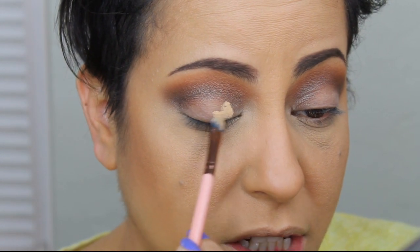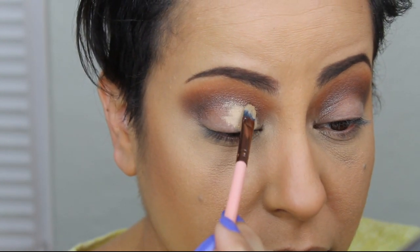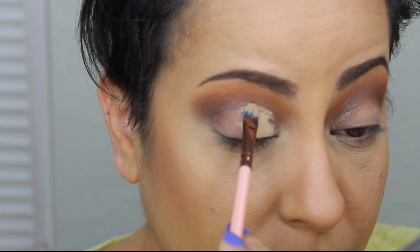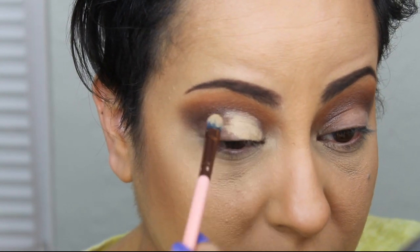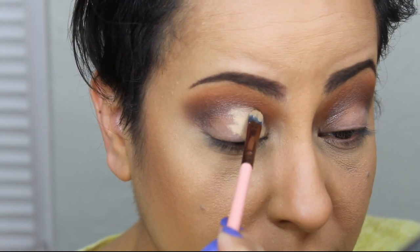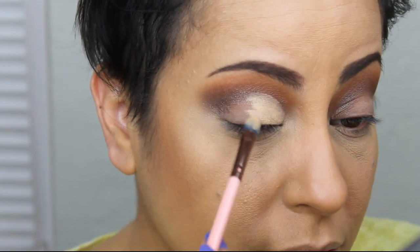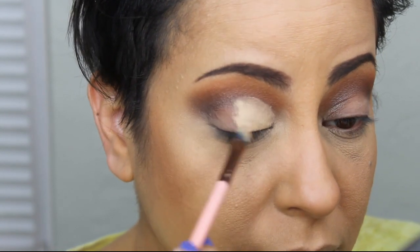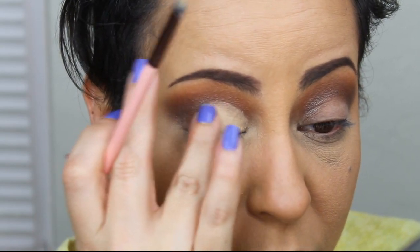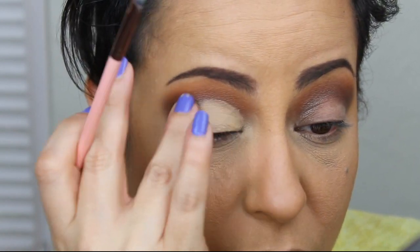So to do that, I'm just using my ColourPop No Filter Concealer. I just add a little bit and then I look up. And then I just start kind of patting it down. When you get to the edge, use your finger to kind of blend out so you don't have a harsh stop.